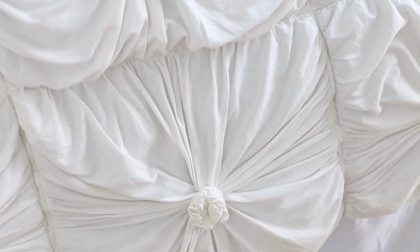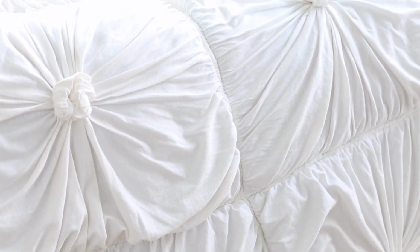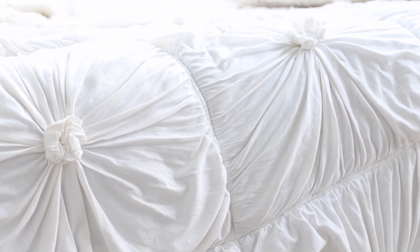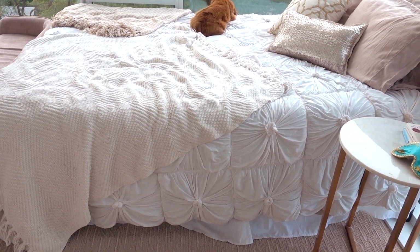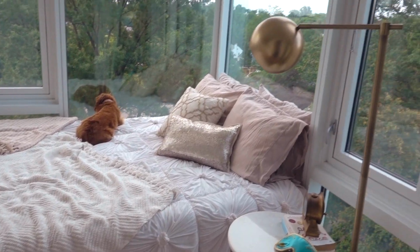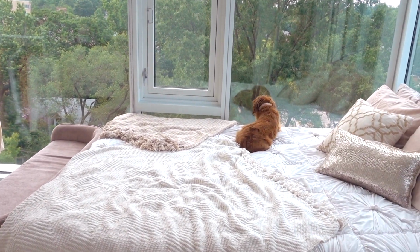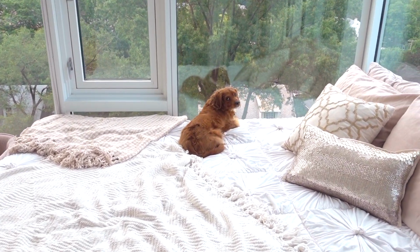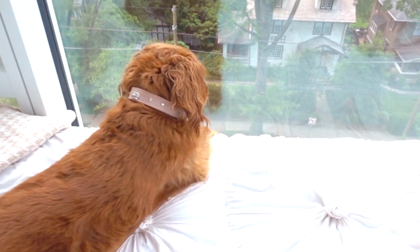My bedspread is from Anthropologie, and my friend Allison actually knew that I was saving up for this bedspread, and she gave me an Anthro gift card to help me pay for it, and that was the sweetest thing, and I think about that regularly. My favorite part about having all of these windows is literally that Ember, oh, she heard her name. She always looks at the street down below, and it's so cute.